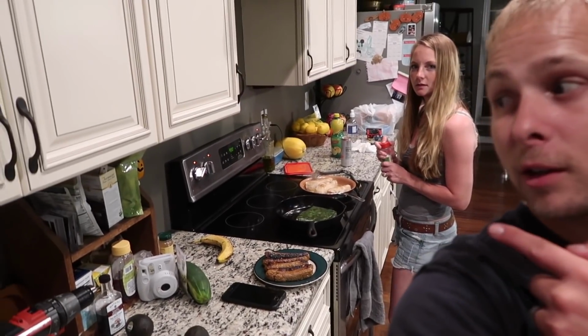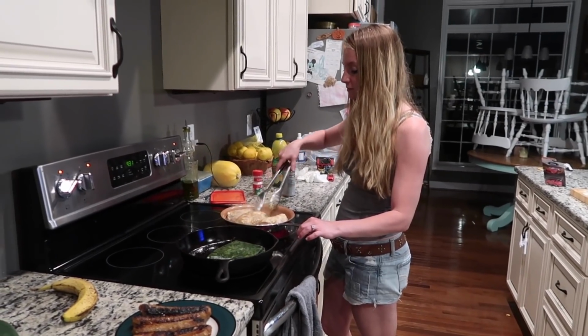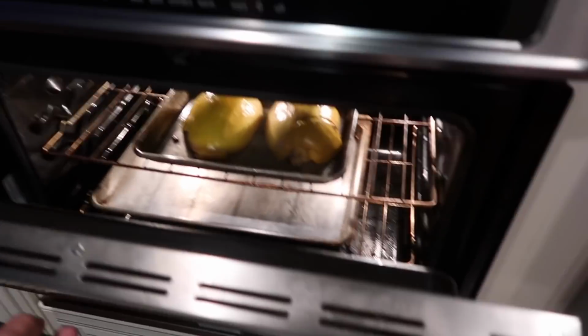Oh, the train horns are awesome. She's making dinner. What? You're too late. Sorry. Oh, what is he doing? I'm not too late. It's not ready yet. What do we got? Spinach over here, chicken over there. What are you making, hon? Hey, breakfast. You missed dinner. Whatever. She got spaghetti squash in there.